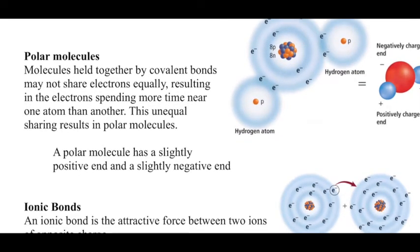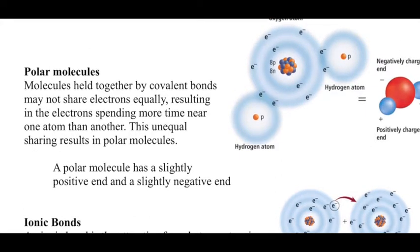Now, it's pretty cool that when you have a molecule, you also have stuff going on electrically. Polar means that you would have a pole, and Earth has a pole. We have a north pole and a south pole. Magnets have poles, where you have a north pole and a south pole. So polar has a lot to do with whether something is negative on one side and positive on the other side, just like a magnet that has a pole.